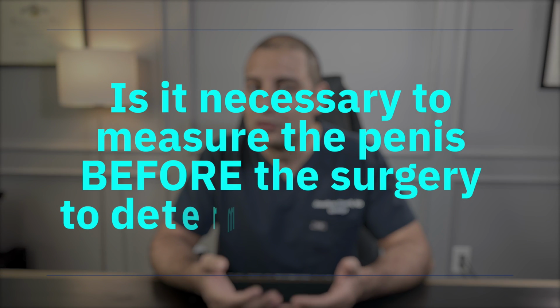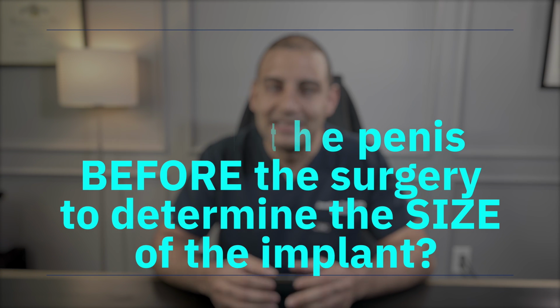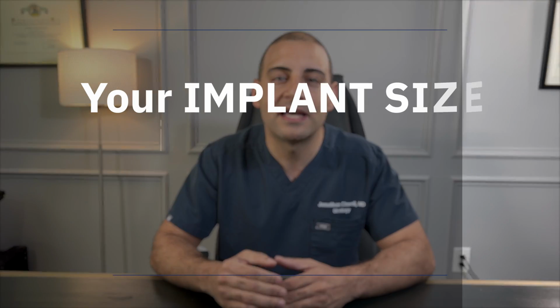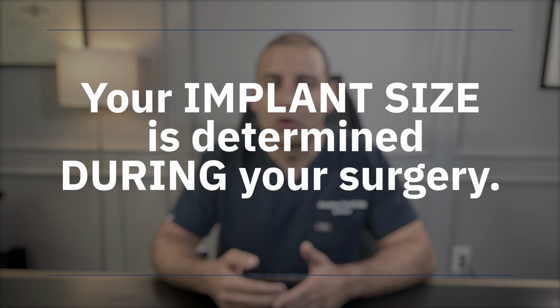Is it necessary to measure the penis before your surgery to determine the size of the implant cylinders? The answer to this is no. The size of your implant is something that is determined during your surgery and not prior to your surgery. Therefore, you should not worry if your surgeon did not measure your penis before your surgery.